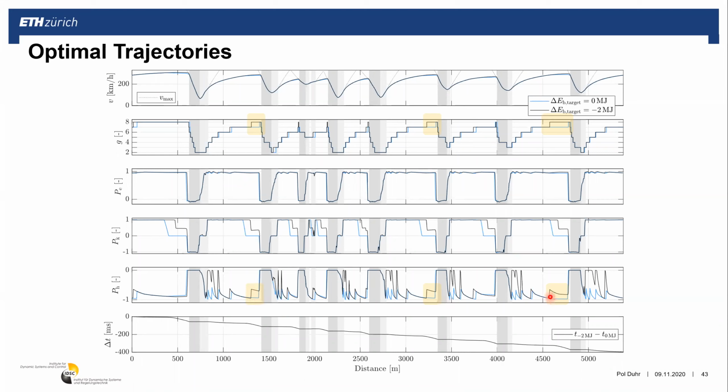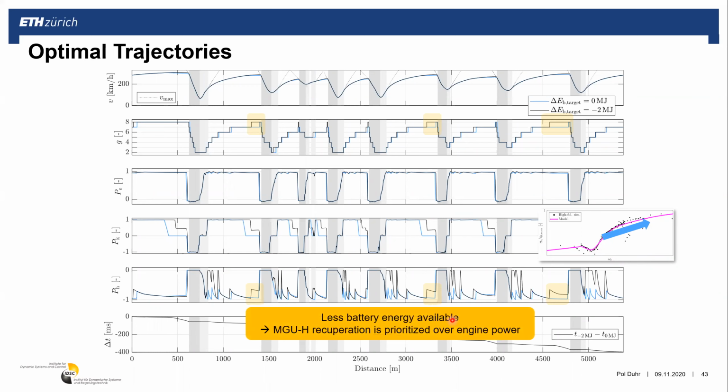You can see this on each straight basically, and marginally also here when we stay longer in sixth gear, for instance, we also recuperate a bit more until we go up here. And as we have seen, this can be explained by the modeling trend. So as engine speed increases, MGU-H recuperation efficiency also goes up.